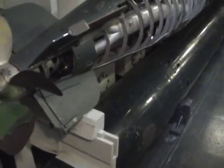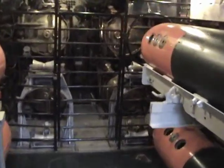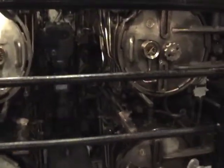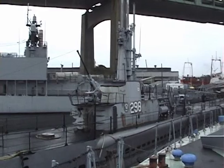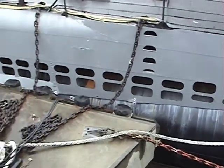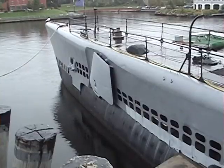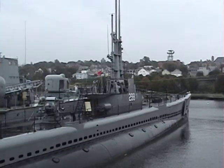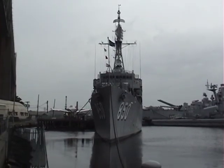Stern torpedo room. USS Joseph Kennedy destroyer.